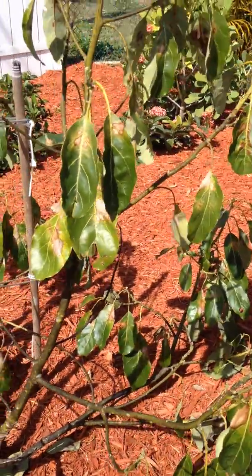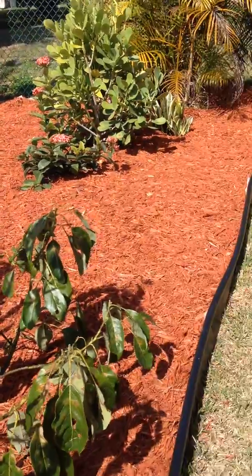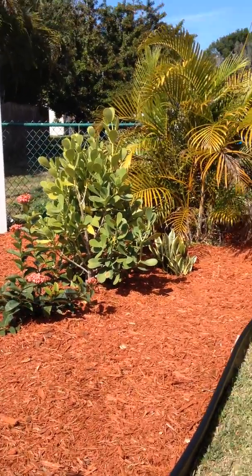We did get 2 avocados off of it last year, but we didn't eat them because they never grew enough. They never grew big enough for us to pick them and eat them. So I don't know. We'll see what happens with him.